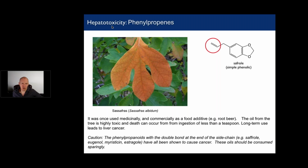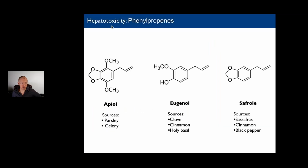So as I mentioned, other things like eugenol, myristicin, estragole, phytochemicals that have a similar structure have also been shown in animal studies to cause cancer. And it could just be that this is a dose-dependent thing. Now, when you look at apiol, eugenol, safrole, these three compounds, in addition to being hepatotoxic, they may also pose a threat to pregnant women and their developing infants. So eating high amounts of parsley is known to be an emmenagogue and teratogenic, and it's probably related to these compounds here.